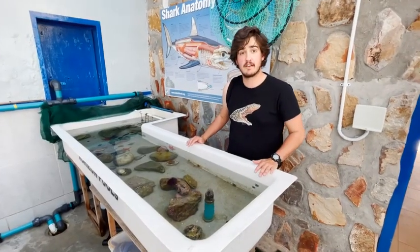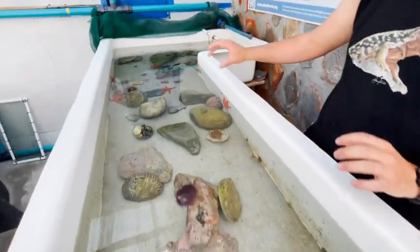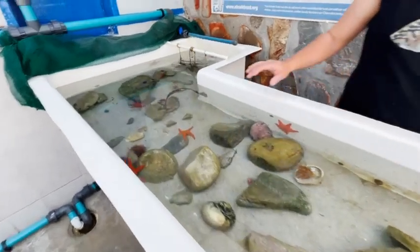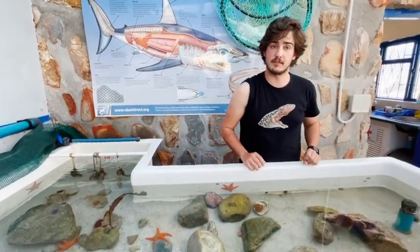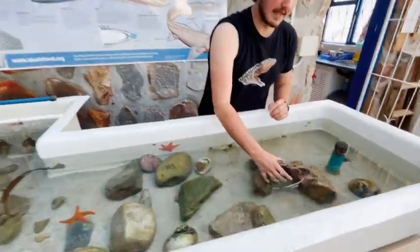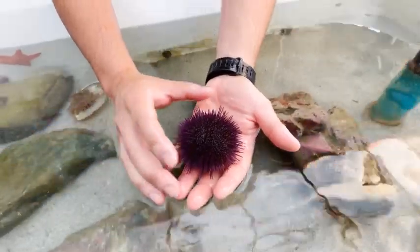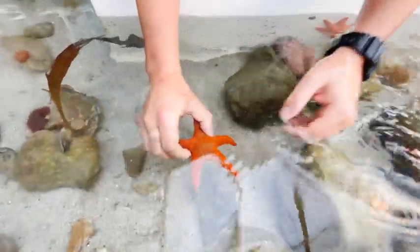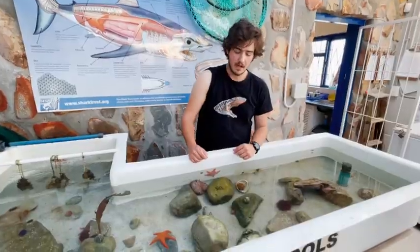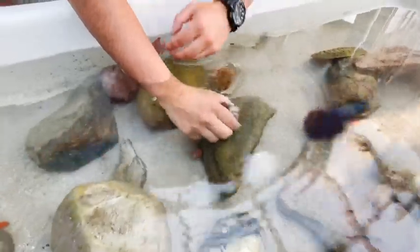The last tank we have is called the touch tank, because people coming and visiting us can actually touch the animals that are present in this tank. A lot of animals are invertebrates that we catch on the rocks outside of the lab. We have some echinoderms, such as the sea urchins. Then we have other echinoderms, starfish. Other invertebrates that are in the touch tanks are mollusks, such as these sea snails.